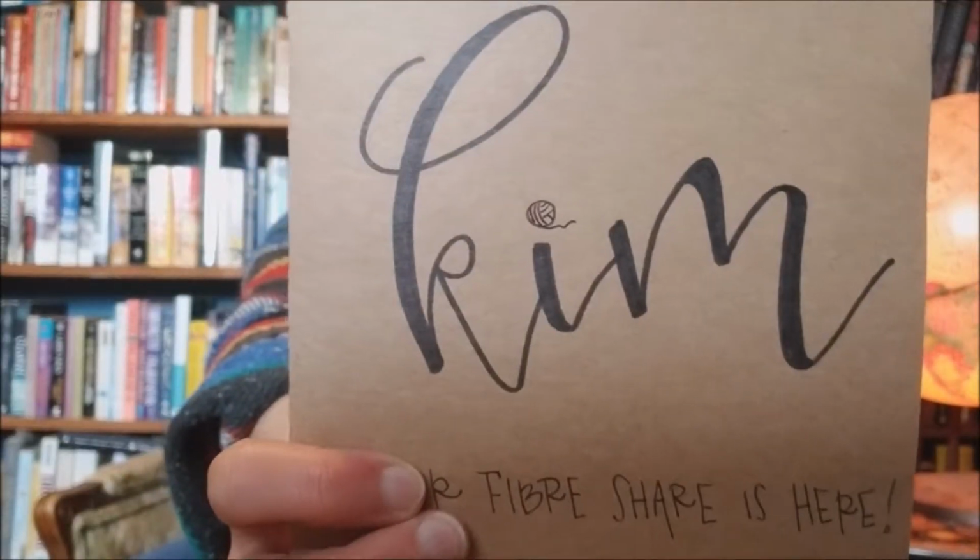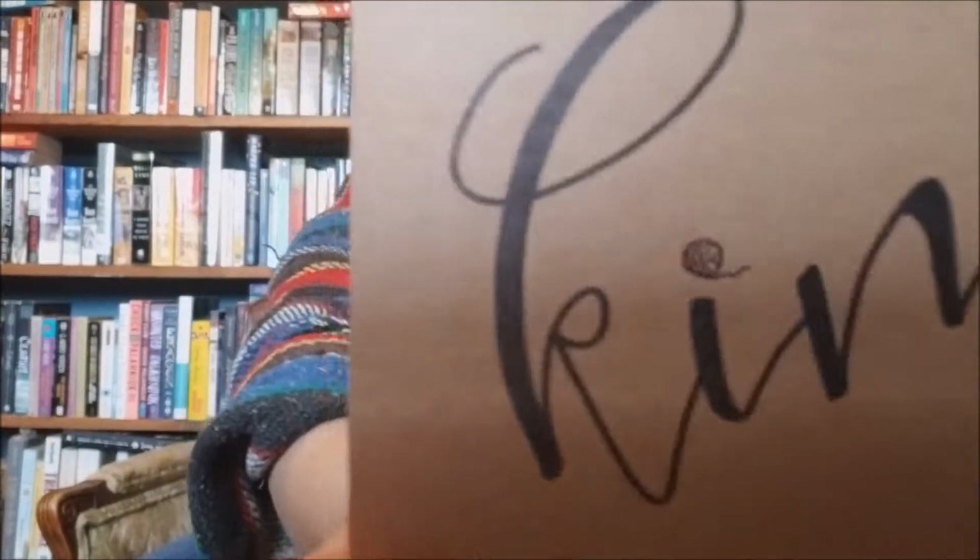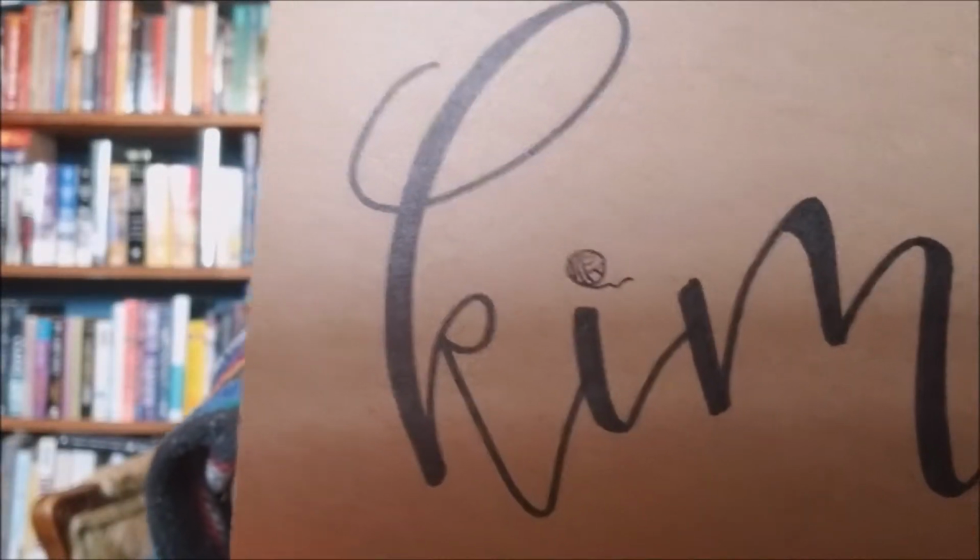Okay, we're gonna pause. You've seen it in the Fibre Share video, or you're going to see it in the Fibre Share video. My Fibre Share partner, look at how she wrote my name. That is a little tiny ball of yarn that dots the I. How freaking cute is that? It's adorable. I just had to show that again, Jenna, because I wish I could draw that good, so I could dot my eyes like that all the time.